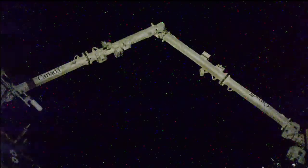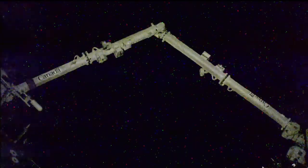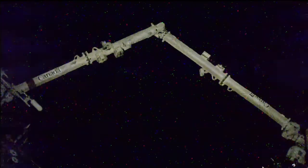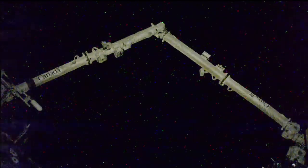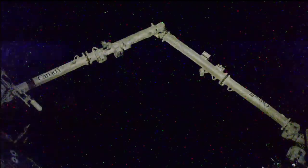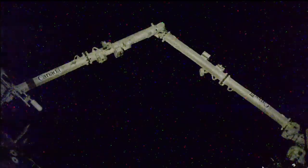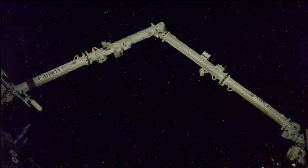Still some light shining on the Canadarm2. This is the robotic arm that has been used today to capture and now install the Cygnus spacecraft. It is also referred to as the SSRMS, that's the Space Station Remote Manipulator System.